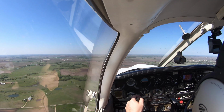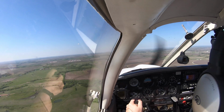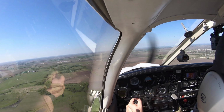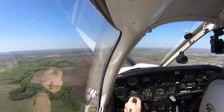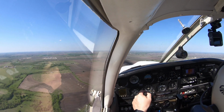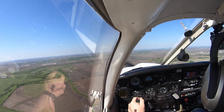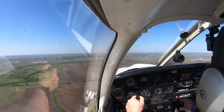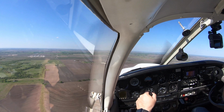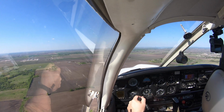And Vernon traffic, Super Cub Charlie Golf is about a mile and a half west of the field, 2,200 feet. We've got the traffic on the Go 19er. We're planning to overfly the field here and get a left downwind to 19. Let us know when you head back that way. Yeah, we saw you. We'll stand upwind a little bit, give you time to get on that downwind. I appreciate the help.